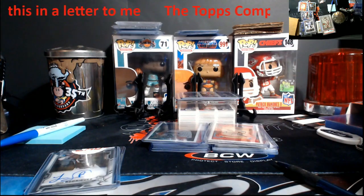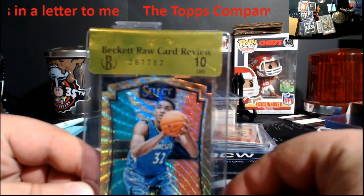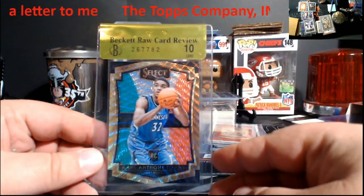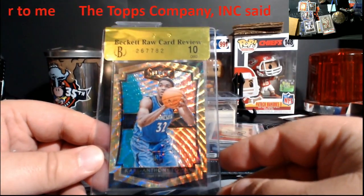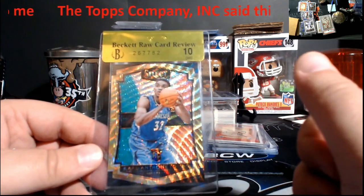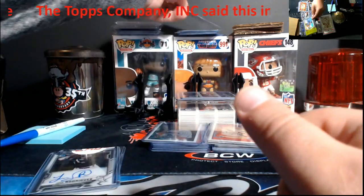Oh, real quick, mail date while I'm here, too, because I don't know when I'm going to put this out. Karl-Anthony Towns, raw review 10. This is nice. These are around $200. All right. That just goes back up here.